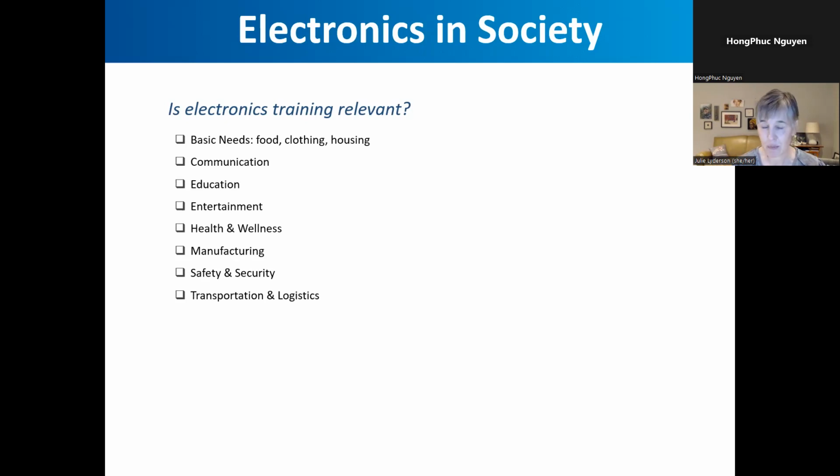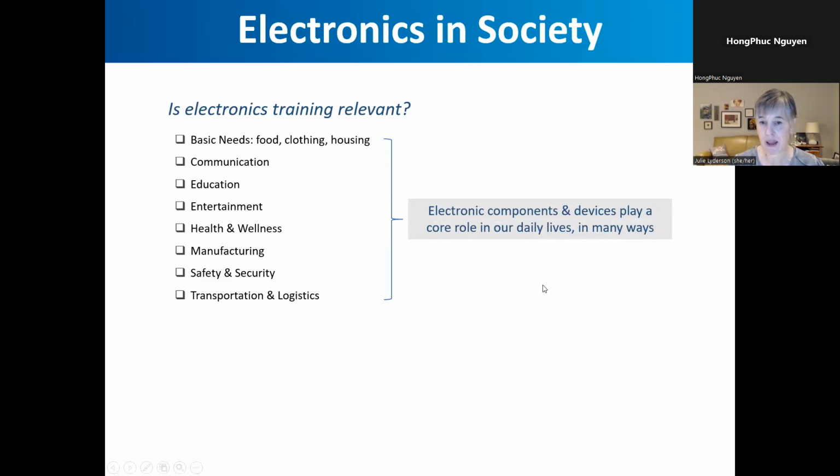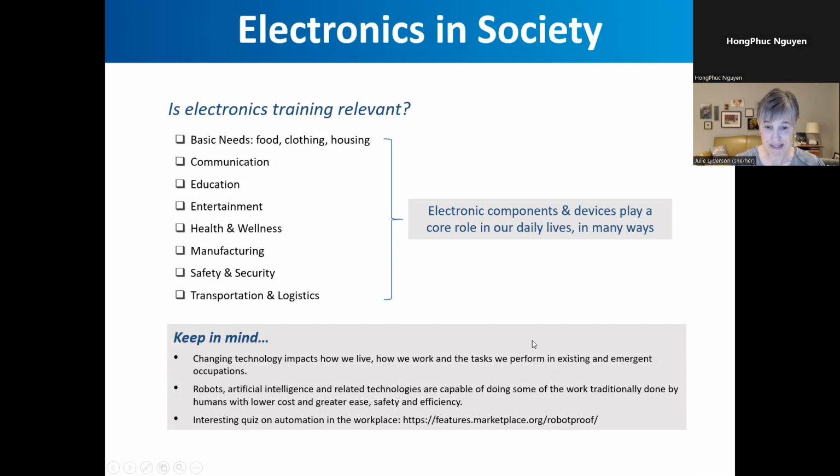And so when I brainstorm, where do we see electronics in our personal lives, in our careers, in our local area and globally, this is the list of what I come up with. When we're looking at our basic needs, food, clothing, shelter, and we think about how we produce, build, and distribute these things, electronics comes into play in just about every case. Same thing for the way we communicate, how we receive our education, our entertainment, health and wellness, manufacturing, safety and security, transportation, space exploration, logistics, which is the movement of people and product from place to place. So it's pretty fair to say that electronics play a very prominent role in most of our lives.